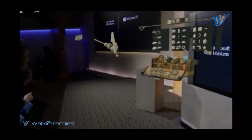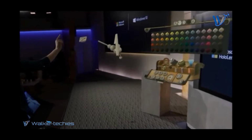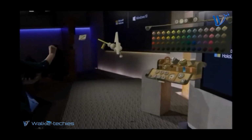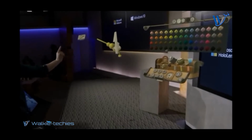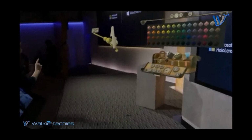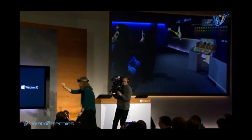Glue touching. Okay, let's get some color on this, Alex. I think I'll go with a bright yellow. Let's put some of that here and there. Now, as Lorraine finishes building the first leg of the quadcopter, she's going to have to create 3 more. And notice how easy it is for her to mirror and then copy it.